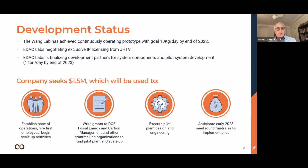Next slide. So where are we? One, in the Wang lab, we've got a continuously operating prototype. It's still sub-kilogram a day level. We're expecting some additional pieces that we've ordered to come in to rapidly ramp that up toward a 10 kilogram a day goal by the end of 2022. We're finalizing an IP license agreement with Johns Hopkins. It'll be part of our kickoff for this company. We've been working already with development partners for system components, and we're going to start real system development toward a 1 ton a day plant by the end of 2022 for the development, but we expect to actually put in operation a plant by 2023.